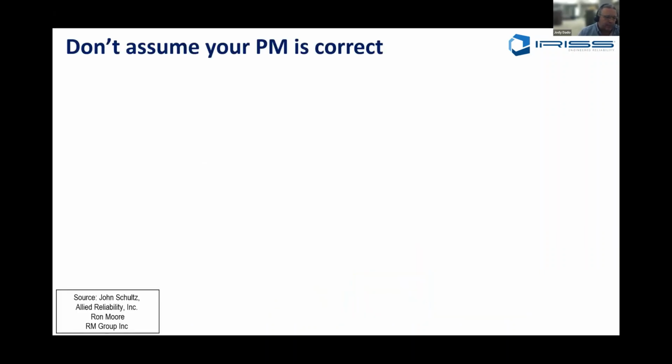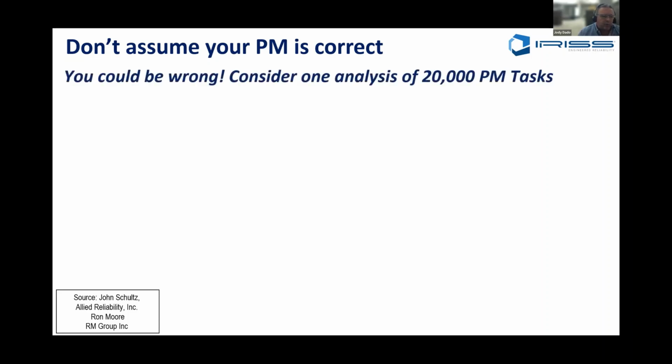And this is a study that was done by John Schultz and Ron Moore. So don't assume your planned maintenance is correct. You could be wrong. Consider one analysis of 20,000 planned maintenance tasks. The routines they studied, were they adequate for the task? And well, here's what they found.